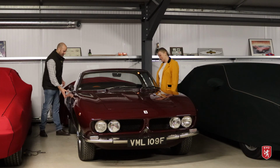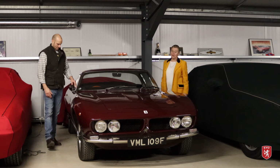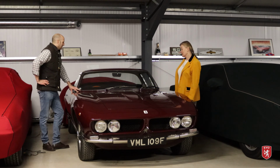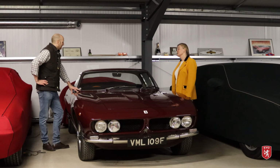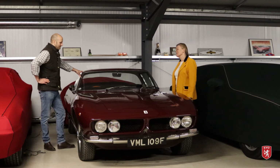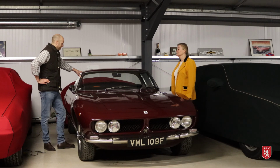It's a fabulous car. Back when it was new and the E-Type was £2,000, this was £5,000. A real gentleman's tourer. A real GT. And it's one of my favourites, I have to say. Shouldn't have favourites, but it is one of my favourites. I love driving this. It's beautiful, just a glorious car. Absolutely glorious car.